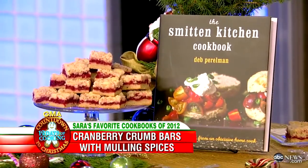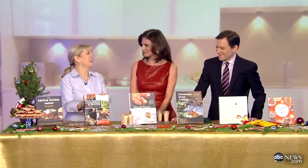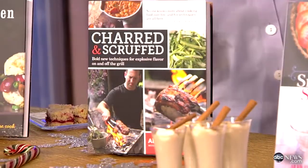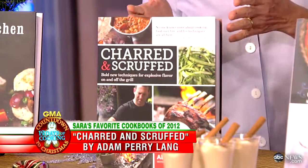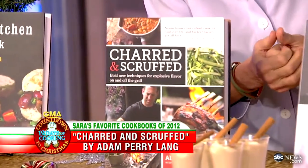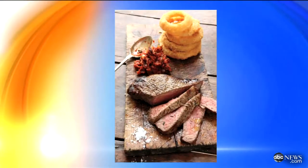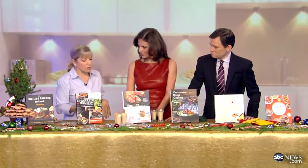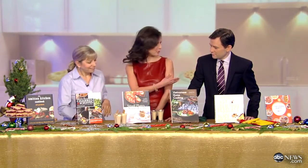Yes, she did. Okay, this is a grilling book. Charred and Scorched. Now, we love this man because there's been so many grilling books, but this one stands out because it's not about the basics. It goes beyond with all these techniques about how to really get more flavor out of everything you grill. And he's quite unorthodox. Yeah. So he'll rough up a piece of meat so more flavor gets into all the nooks and crannies. Very interesting book for the serious griller. For when you want to grill in your backyard.